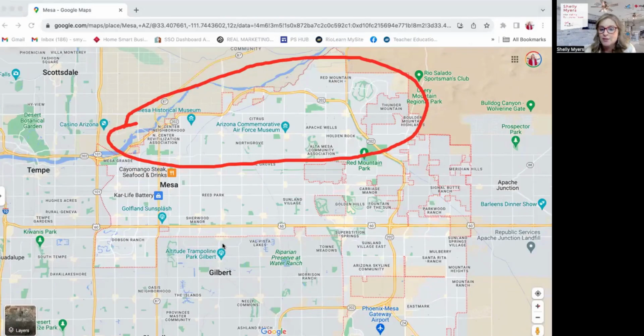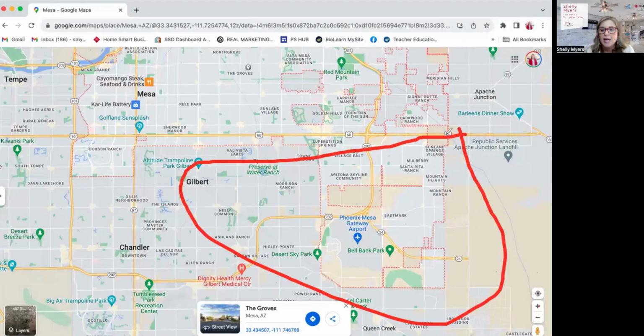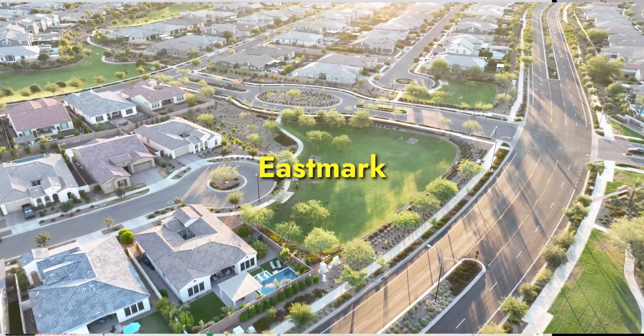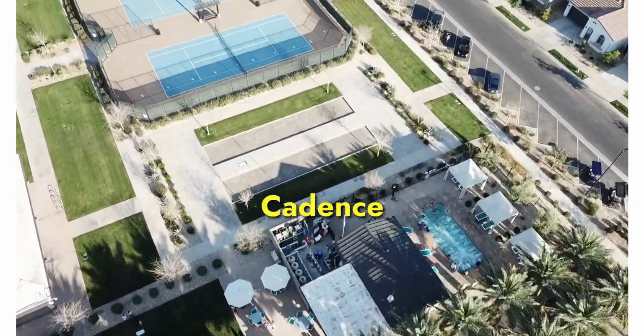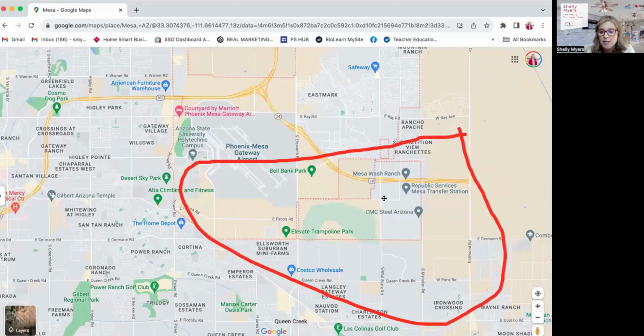All right, now let's talk about South Mesa. And this is really kind of a rapidly growing area of housing developments, shopping, and industry. And in this area, you have more master planned communities. Eastmark is considered a master planned community. It's a beautiful neighborhood. They have another neighborhood in there as well called Cadence. You're close to Phoenix Gateway Airport.